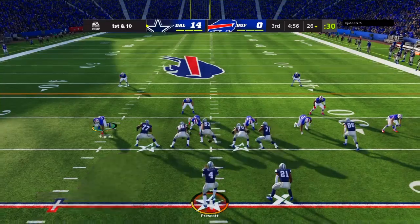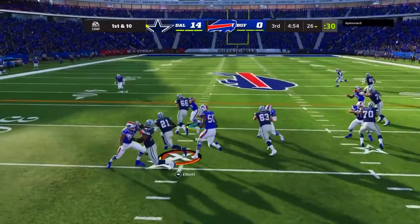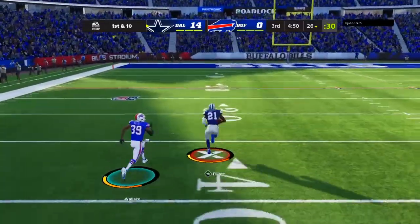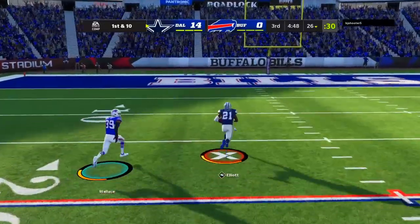And Charles, they've got the lead. Put your coaching hat on here now. What's the game plan for the second half? I think Ezekiel Elliott is gonna take it the distance. The 20.